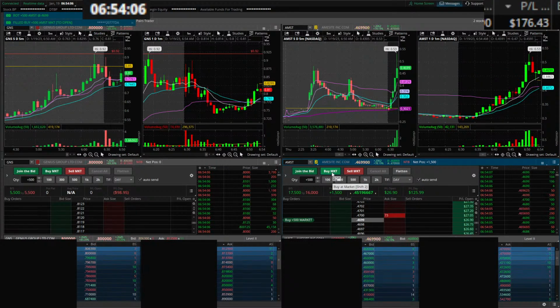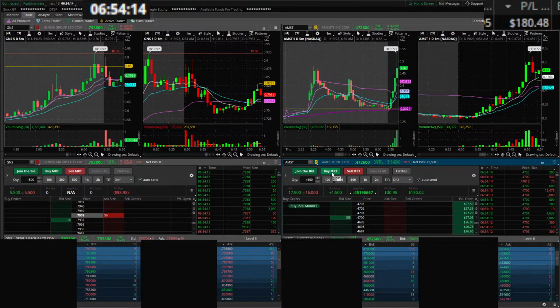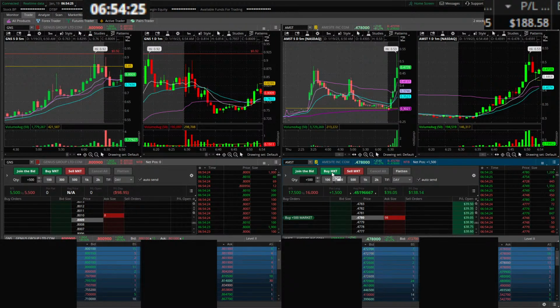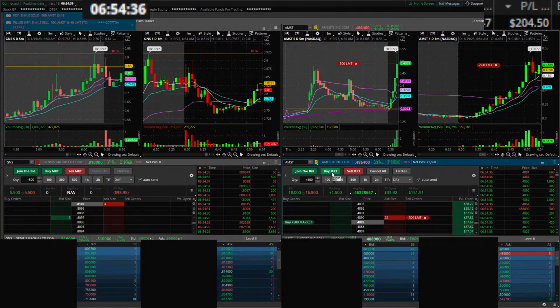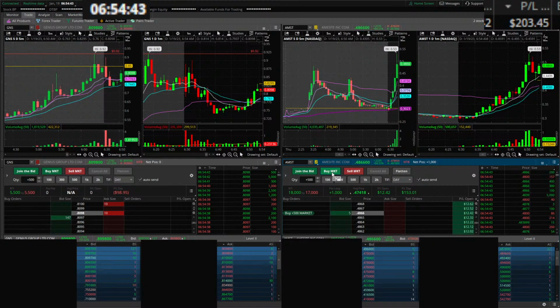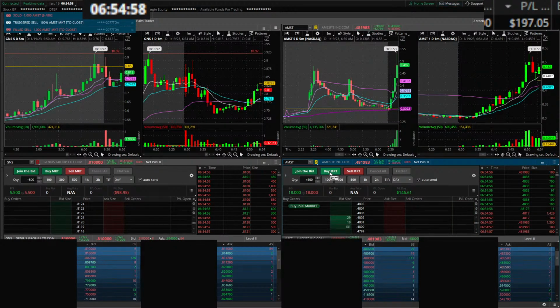Adding at 47. 500 shares. Watching for 48, 49. Watching 48 here. Adding at 48. Taking some off at 49, 48.50. Watching 49.50. Watching 49.50. Cutting the rest of it, small winner.